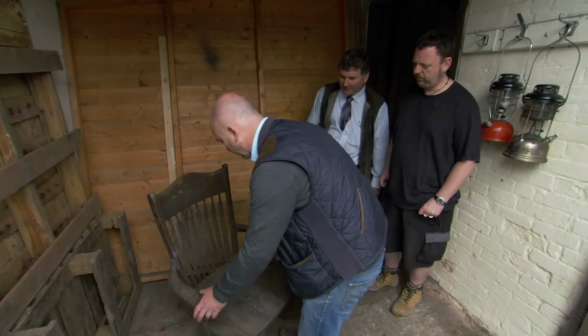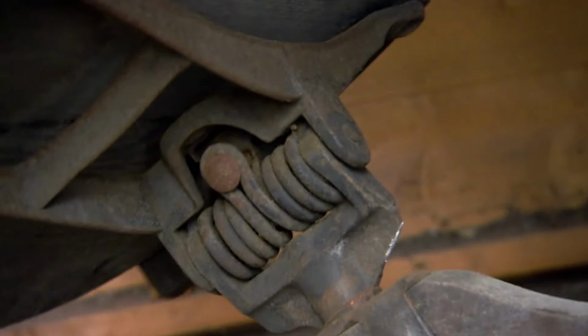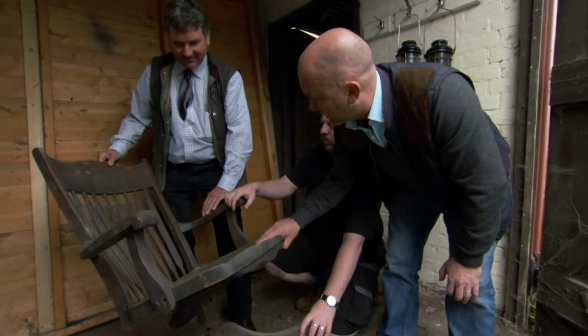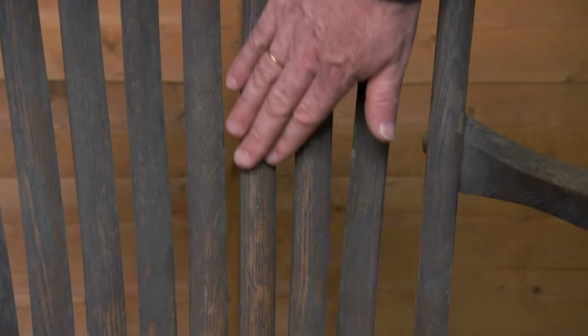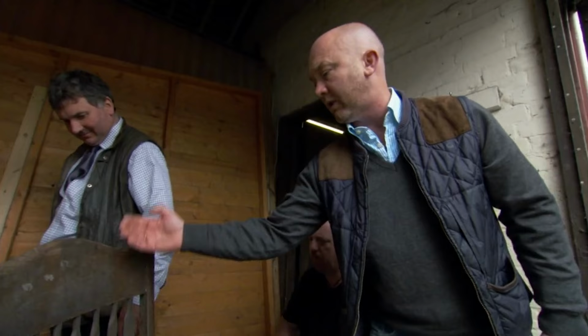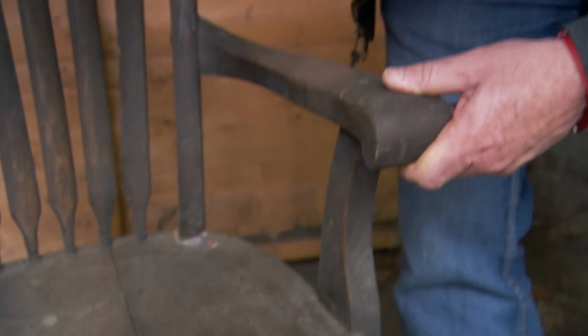How old would that be? About 1920, this one. But look at the work underneath it. You see, it's oak. It's really honest. These are nice, aren't they? I think without those, it would look a little plain. But it's unusual to have that very, very high back. Really big, wide seat. Nice arms.